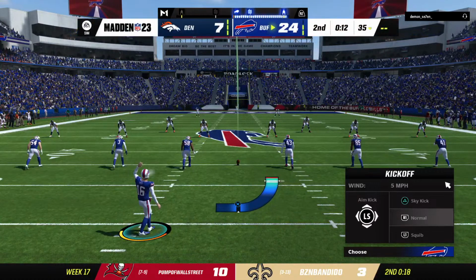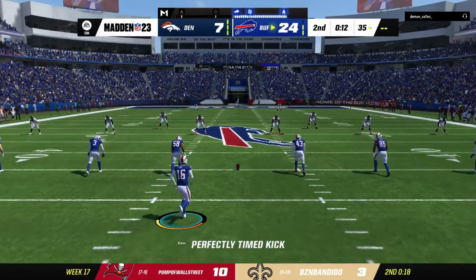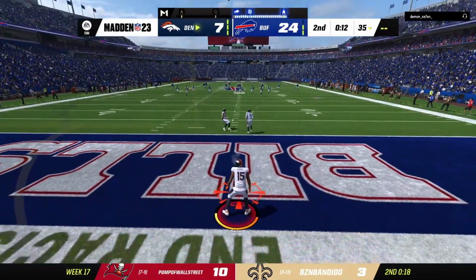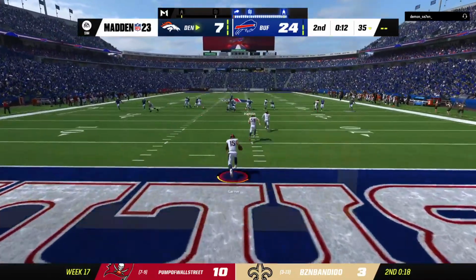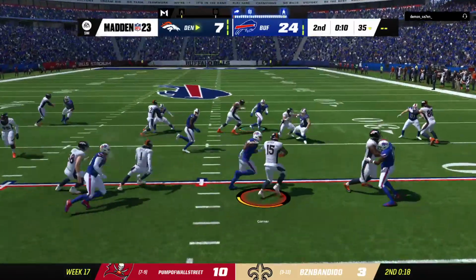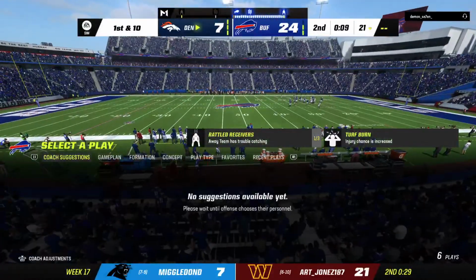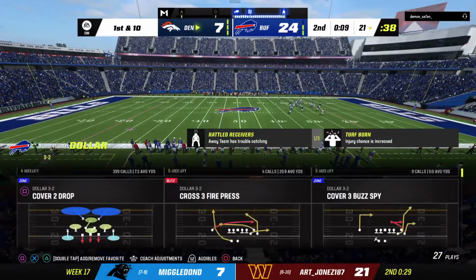And they will open things up a bit more. It's 24-7. So not much time to speak of remaining in this first half as the kick's away. Well, from deep in the end zone, he's going to bring this out. And he's able to get this across the 20, but not by much, as he's marked down officially at the 21.